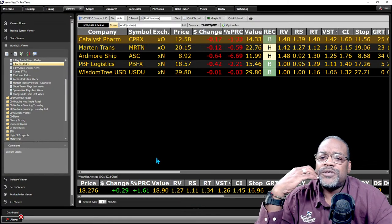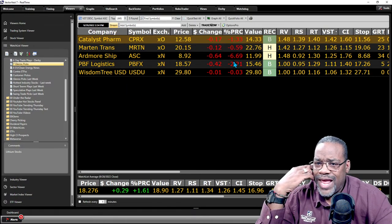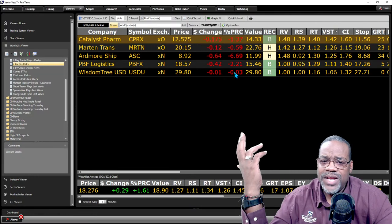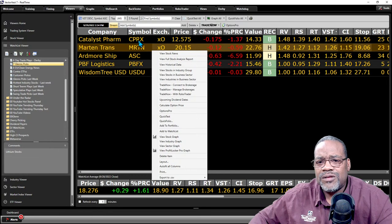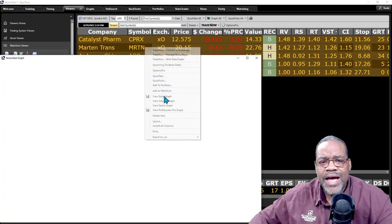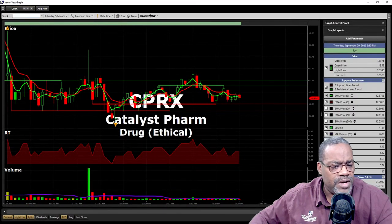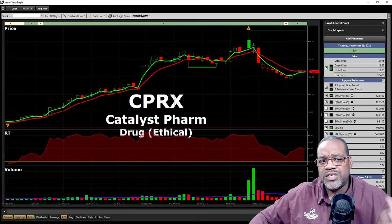Auto fit all the columns. Here's some stocks I want you to keep your eyes on. They're down today, but I always believe that one day doesn't make a trend. And actually, as I look at all of these stocks, view the stock graph, I'm going to put all of these onto a 3-month graph. Why do I like them? For the most part, they are moving from the bottom left to the top right.